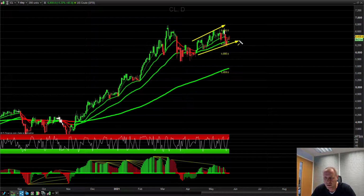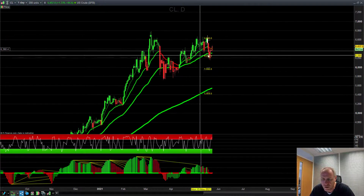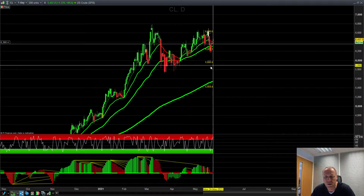that channel once again, sort of come back into the middle of it, watch for a break below the low. Let me just tell you where I will certainly be looking. Here's the day's low. Watch out for tomorrow, maybe Tuesday, Wednesday, Thursday. Watch for a break below that low and a push down to that 59.96.